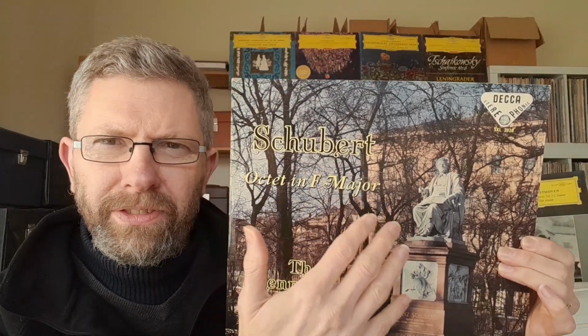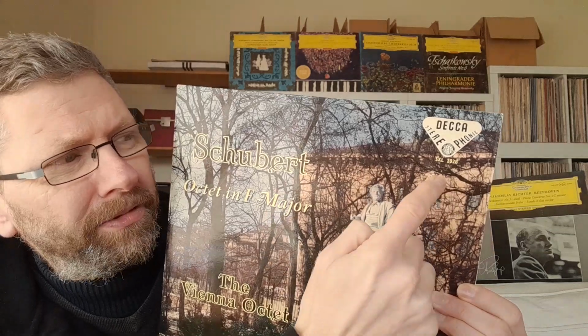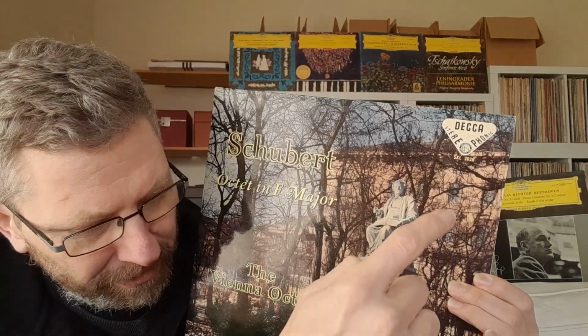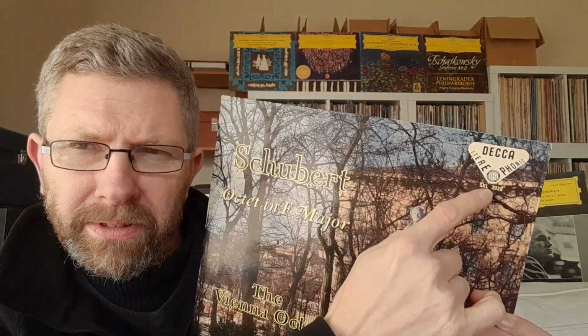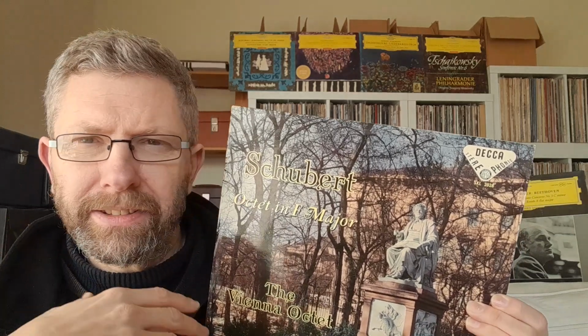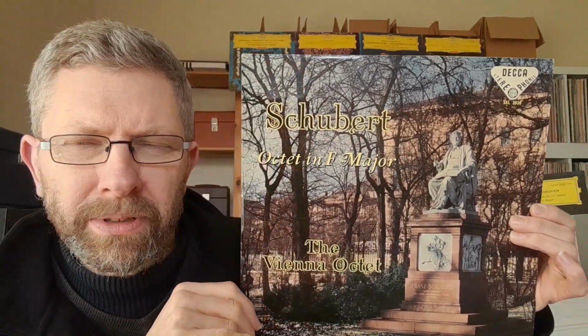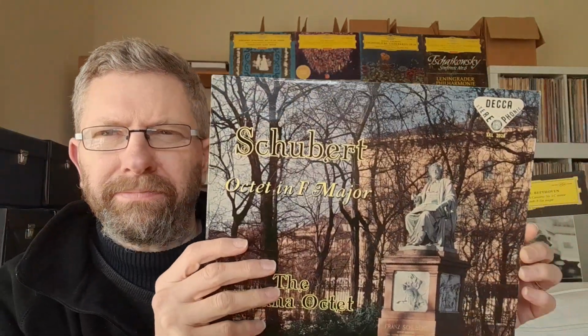Now this is a 1958 record on the Decca, still Decca label, but this is, I say still, we haven't looked at any others yet. This is the SXL 2000 series. Later it became the 6000 series, and there are hugely collectible records on both labels. This is a collectible record. This is number SXL 2028.